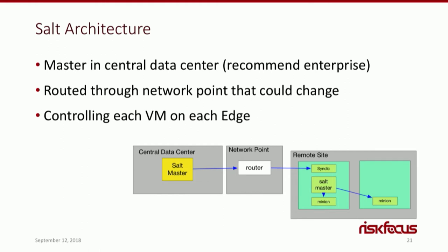The SALT architecture was very straightforward. We had a central SALT master, and our recommendation at this point was enterprise SALT, because you had to identify a huge number of distant points. The initial first year projection was 5,000 network points. The ultimate addressable market was 250,000, which made for an interesting set of scaling discussions.